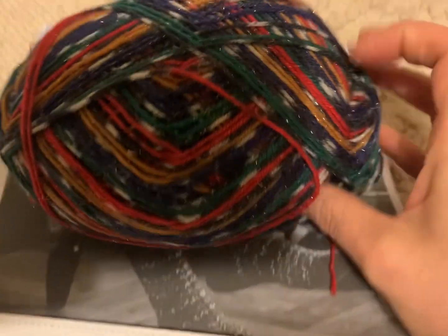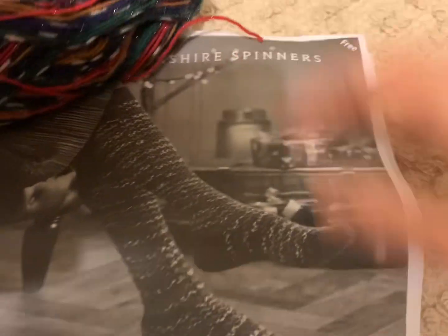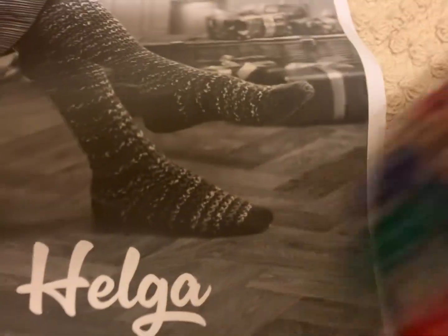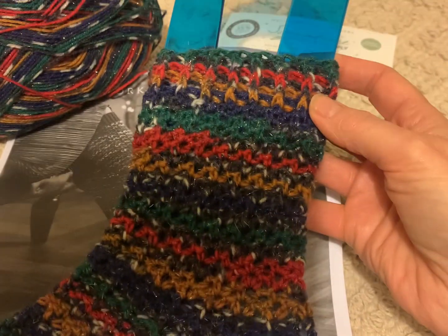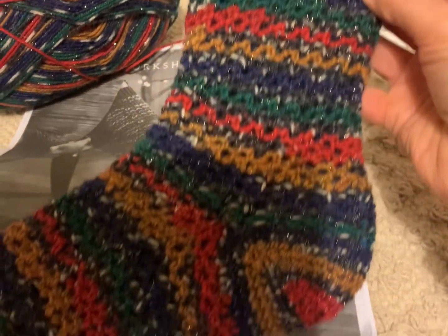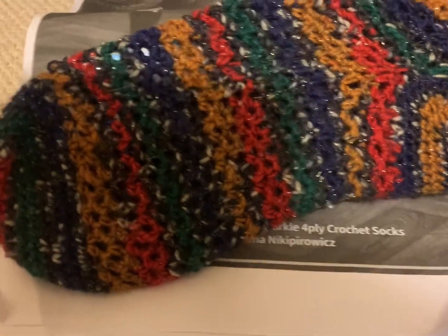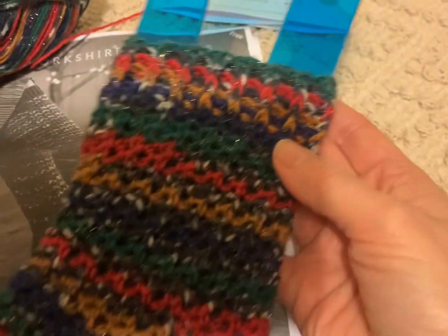And this is my very first attempt at making crochet socks in 4-ply. So I was very keen to see how this came out. So this is the result. I have finished sock 1, and I'm really pleased with how it came out. So this is a toe-up sock with an afterthought heel and a rib cuff.